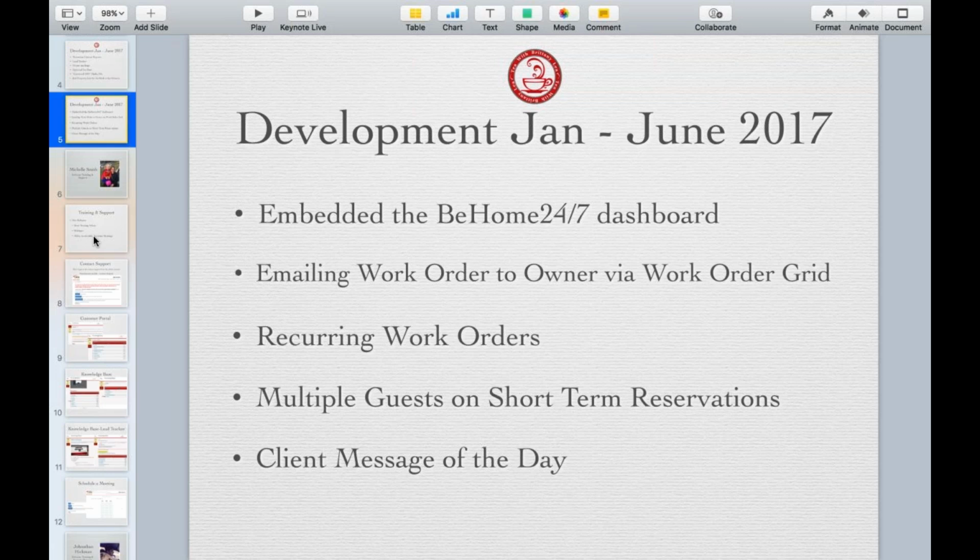We also embedded the BHome 247 dashboard. If you're using BHome 247, it's in the schedule housekeeping area. It's its own tab. The first time you go in, you might have to log in, but if you're logged in, it remembers that and keeps you there. Some of our clients use BHome 247, and they like the idea of having it in VRM, so they don't have to go back and forth between browsers or something like that.